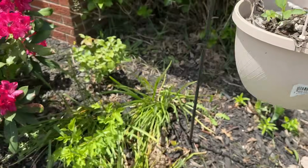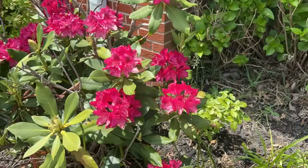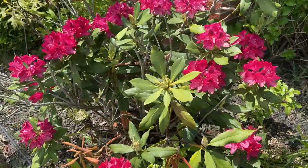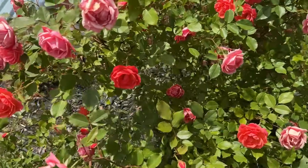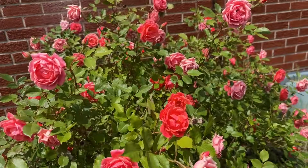This is the semicircle right in the corner of the house, following with my rhododendron bushes, and on the other side are my knockout roses. I'll always suggest having perennial flowers because it's a bloom that comes up every year.